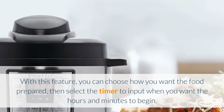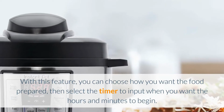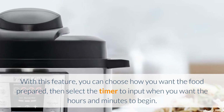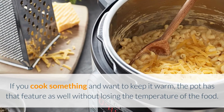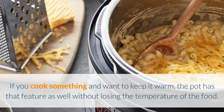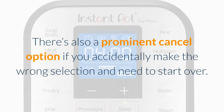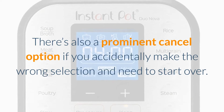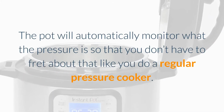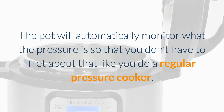With this feature, you can choose how you want the food prepared, then select the timer to input when you want the hours and minutes to begin. If you cook something and want to keep it warm, the pot has that feature as well without losing the temperature of the food. There's also a prominent cancel option if you accidentally make the wrong selection and need to start over.